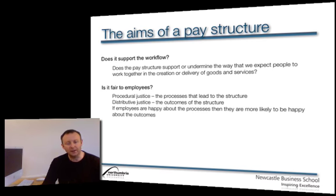Now, common sense would suggest that the primary measure of fairness might be about distributive justice, that all that people are really bothered about is what the outcome is. What is their level of pay that they end up with, having gone through all of this process of building a pay structure. That's all that people really care about. Strangely, the research suggests that actually employees tend to be quite sensitive to the processes of building a pay structure.